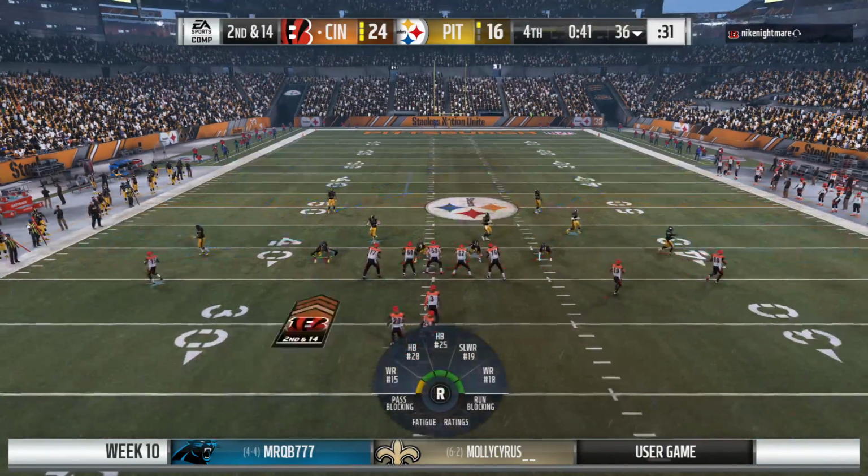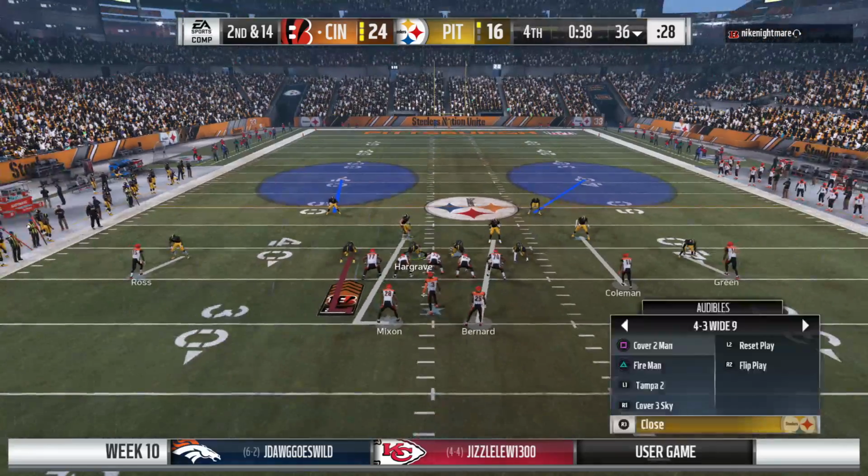Second and long, but you've got to figure this almost certainly another run.